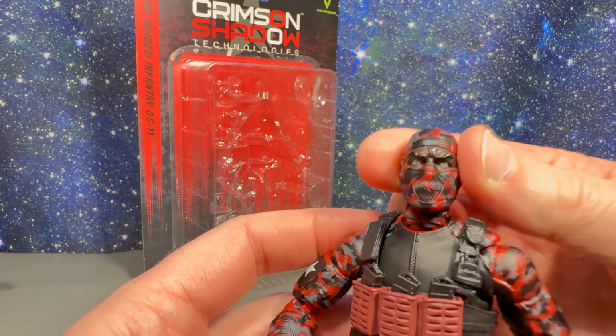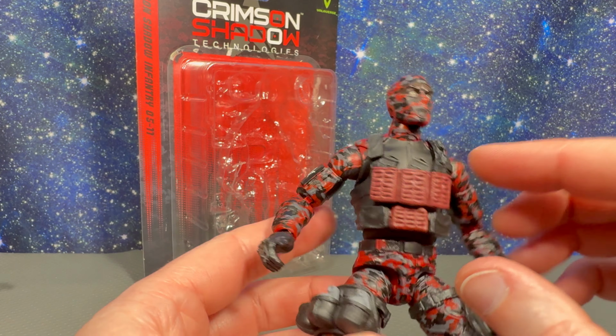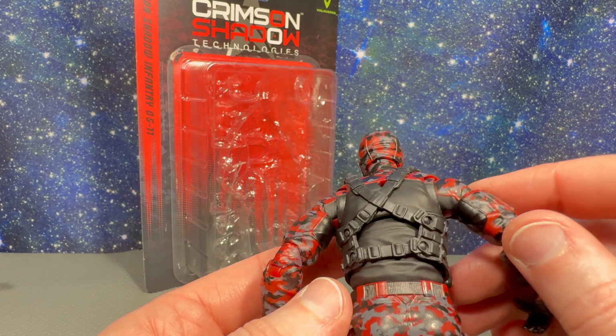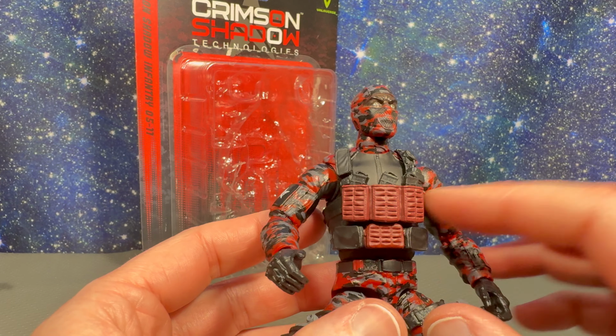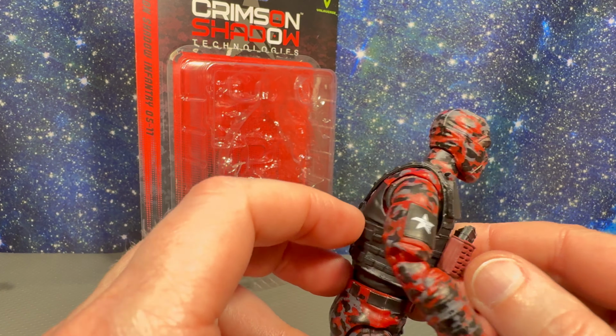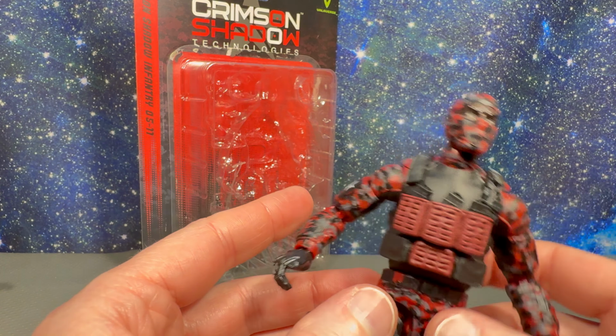The tampo for the logo came out really well. Let's see, this is a really great vest. It comes on and off and has three magazines that you can take out. But like I said, I hope we start seeing something different. I don't want to see just this same one over and over again. I'm not a big fan of it.